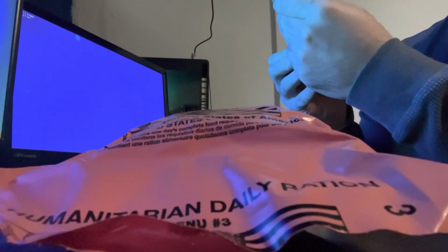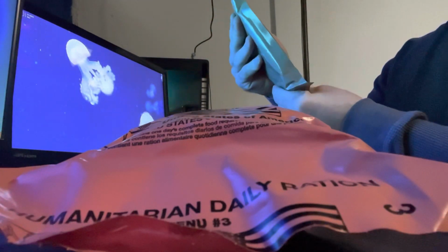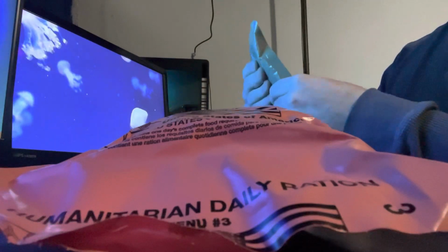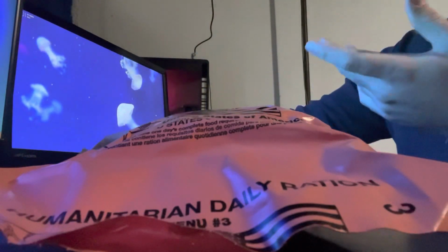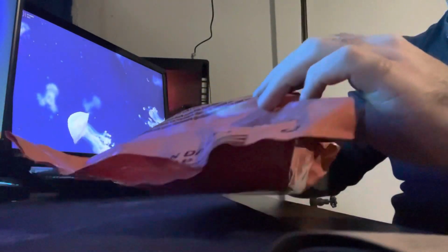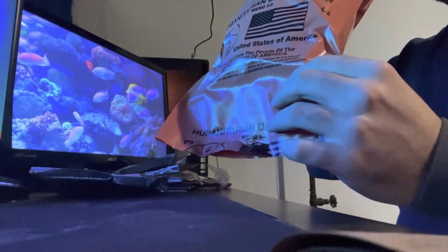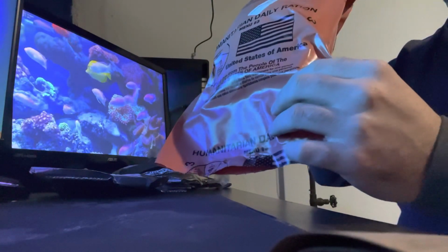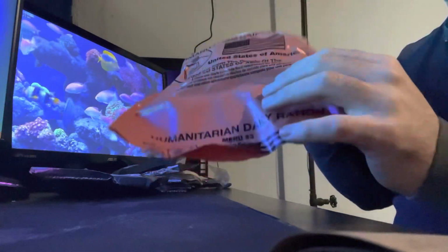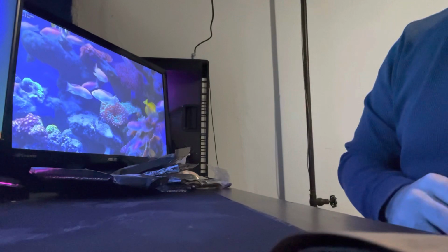Okay, here's another entree. This is a vegetable barley and stew. Most likely this is a vegetarian meal, to accommodate different diet needs, whether religion, allergies, or ethical reasons. Okay, let's go ahead and get this out on a plate.